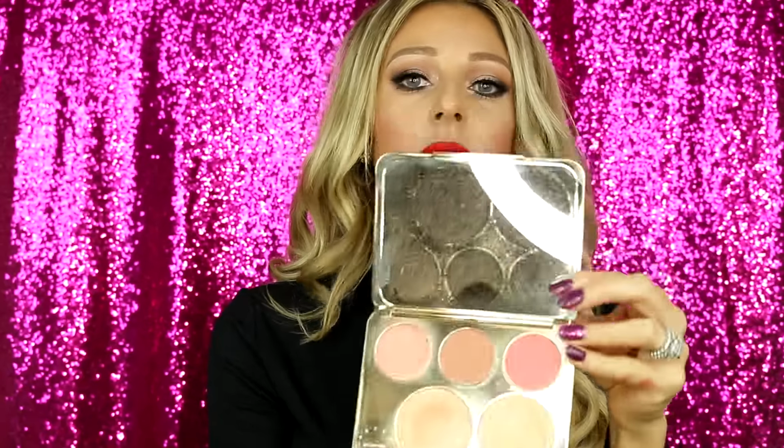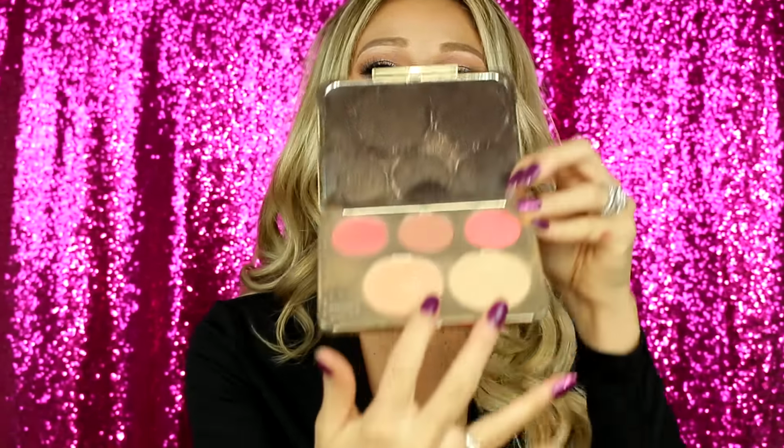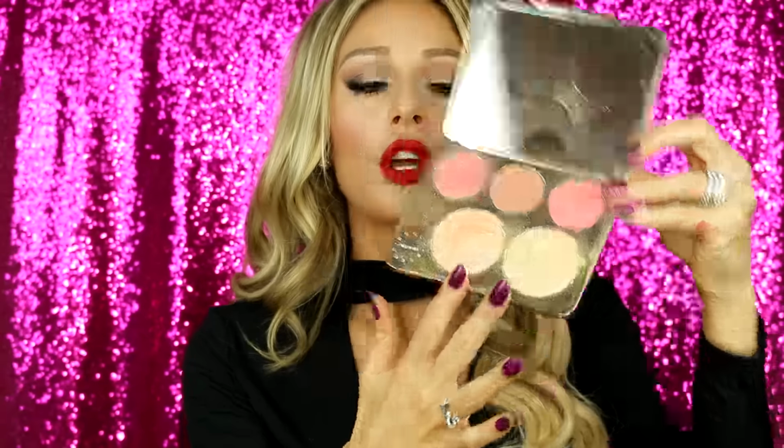It's so beautiful. I love it because A, it includes a mirror. B, it's perfect for travel because you have 3 blush shades, 2 highlighter shades. But the star of the show is not just Champagne Pop, it's Prosecco Pop as well. When you mix these 2 shades together, you get the most beautiful highlight on your cheeks.